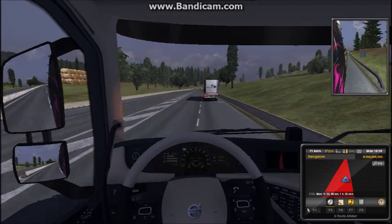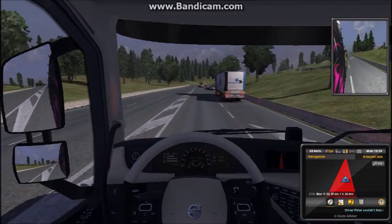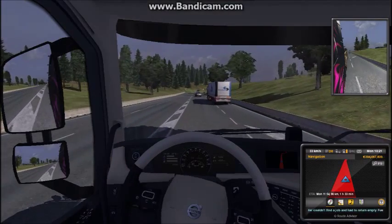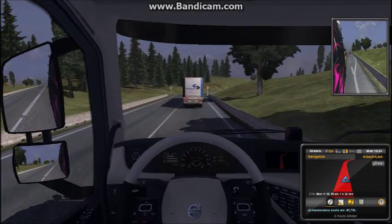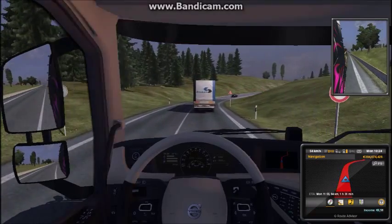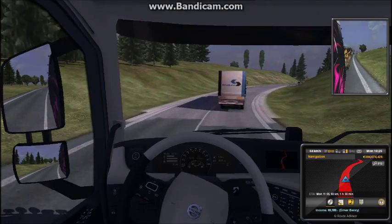Why not? Ah, he's going to come out, isn't he? Is he going to come out? Come on. Come on. I'm letting you go. Come on. Move. God, this corner doesn't look too good.